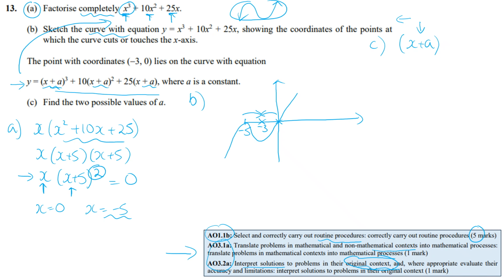So what's going to move that is when we've got x. 3 to the left will be a plus 3 in the brackets, or 2 to the right would be x minus 2. So whatever the sign is here, it goes the opposite way. We want 2 to the right, so we need a minus 2 in the bracket. We want 3 to the left, so we need a plus 3. So a is going to either be minus 2 or a is equal to 3. So that is strand 3, and we are translating what we're being asked about back to the original question from part A, and that is strand 3, which is being examined.